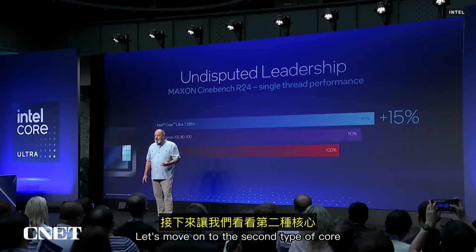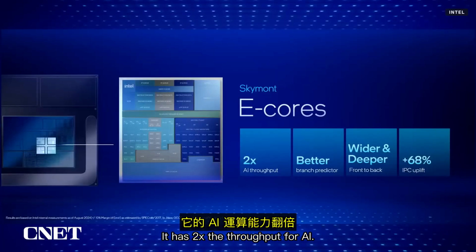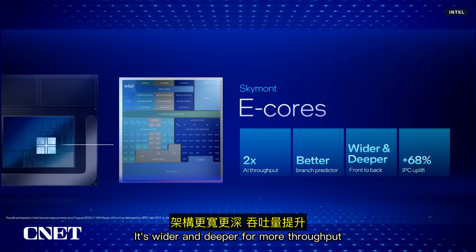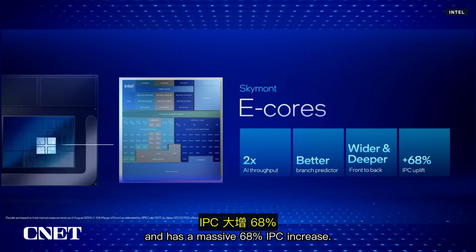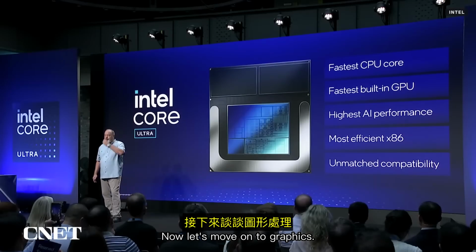Let's move on to the second type of core, the efficiency core we codename Skymont. It has 2x the throughput for AI. It has a much better and enhanced branch predictor. It's wider and deeper for more throughput and has a massive 68% IPC increase. Yes, 68%. Now let's move on to graphics.